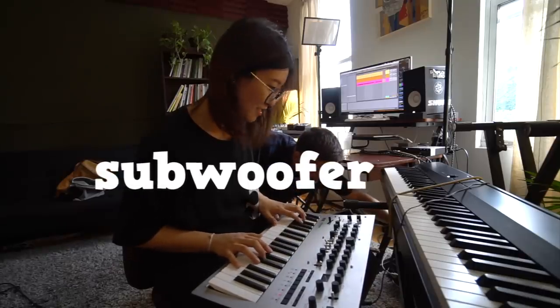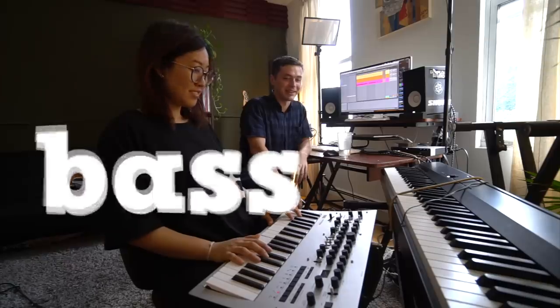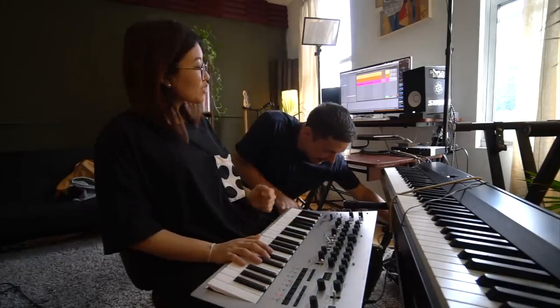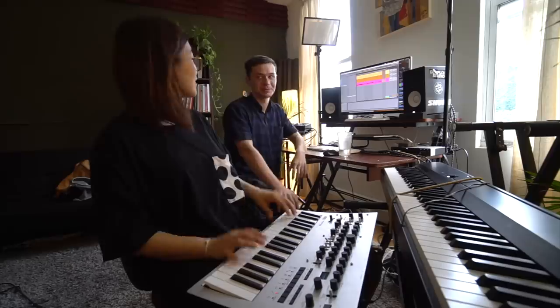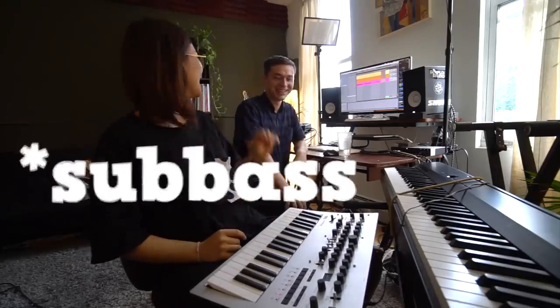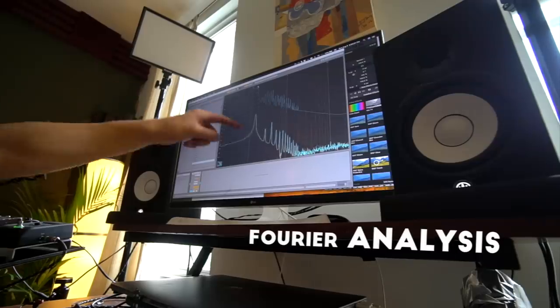So this is the super low end. Whoa! Yeah. That sub bass is like those cars that go by and you're like, oh, okay. But then I can do that now. Yeah. So you can play that, and then you see there's nothing below it.